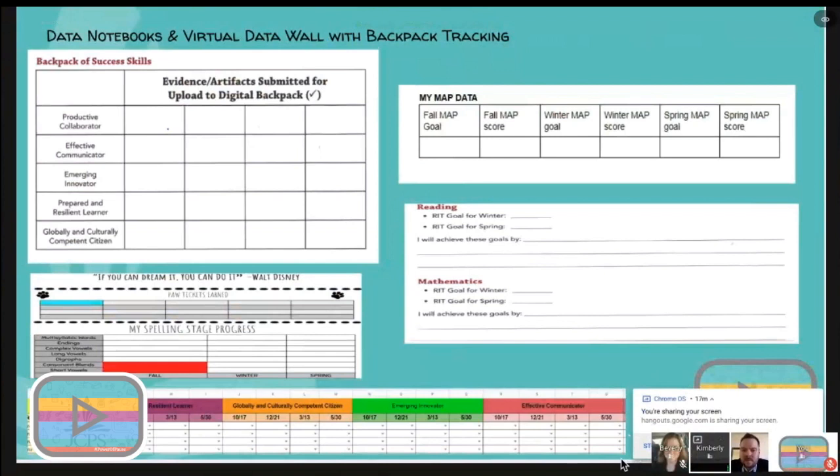So when a kid uploads an artifact to their backpack, they also track it in their student data notebook just to have that awareness and just for students to keep a pulse on, okay, what have I uploaded to my backpack, even if they're not on a Chromebook or something digital, to see how many artifacts they have.